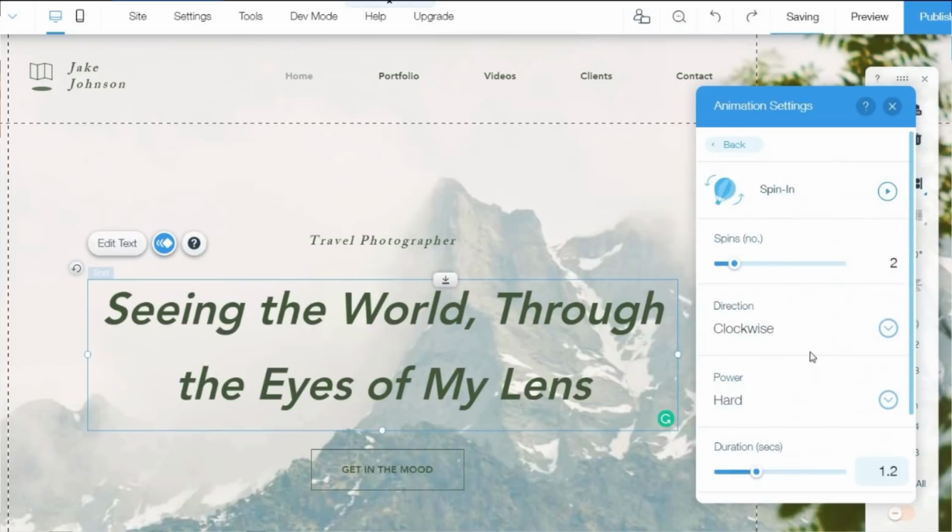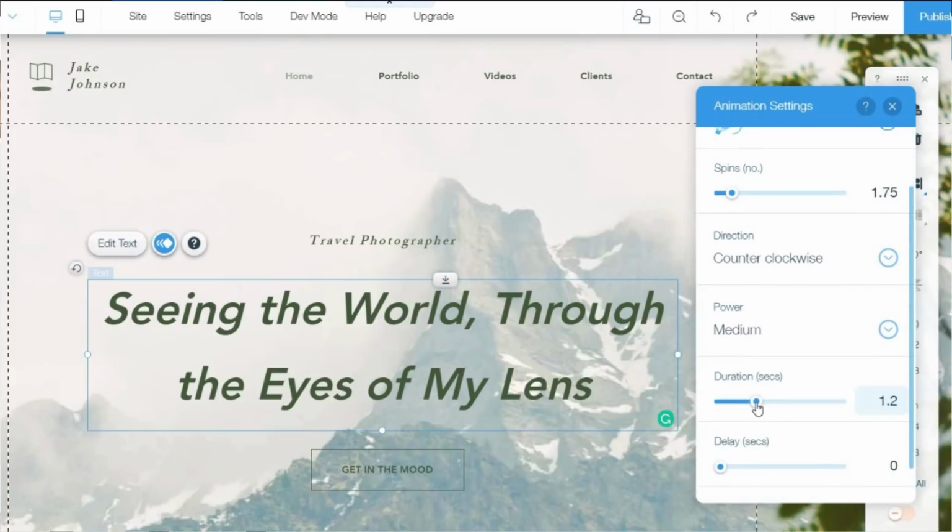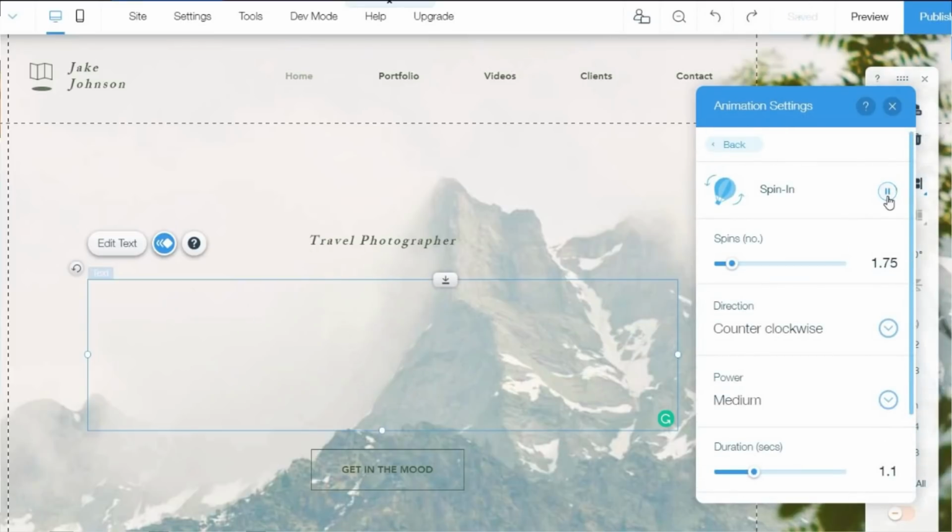Now, one really interesting option is animation. As you can see, there are all these ways in which you can animate your elements. Once you've picked an option, you can customize it further by changing the number of spins, direction, and even duration.